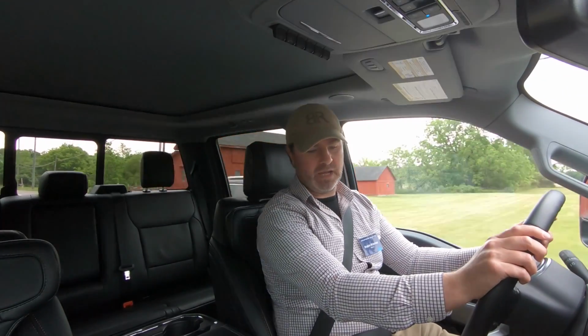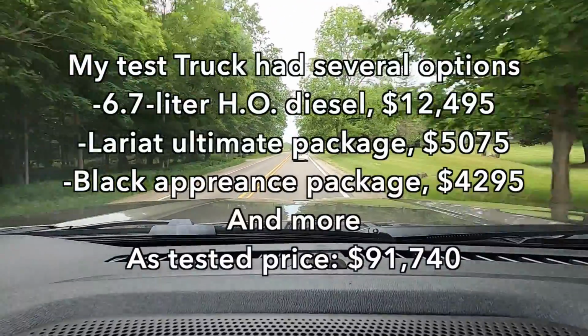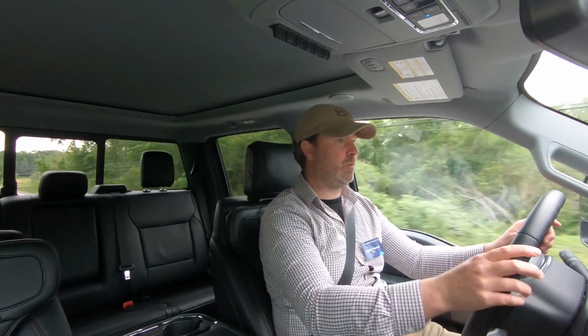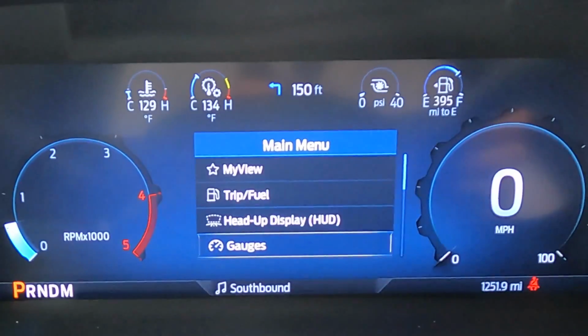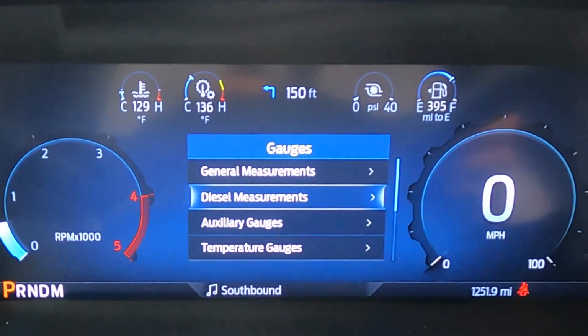This being a Lariat trim, I do have a comfortable amount of options here. I have a heated steering wheel, I have a heated seat, I have cooled seats, obviously dual zone climate control, and I have 3 different levels for that, even low, medium, and high. And I do have different options of views for the instrument cluster as well, what gauges I'm looking at: general measurements, diesel measurements, auxiliary gauges, temperature gauges. Oh boy, I mean, the lists just go on and on. It's kind of fun. All right, so let's go to diesel measurements.